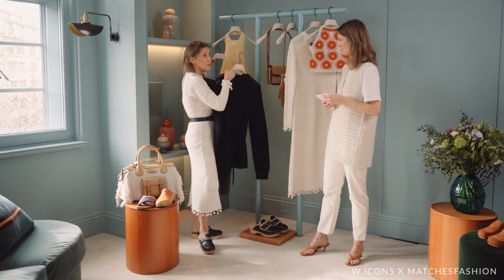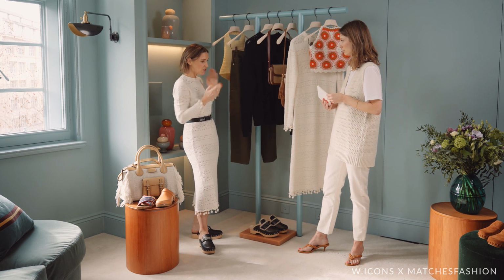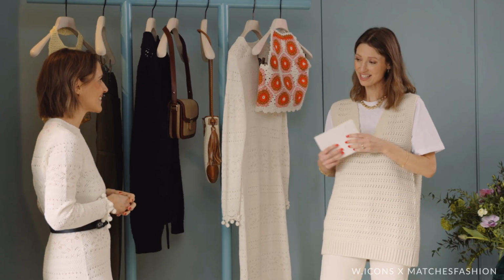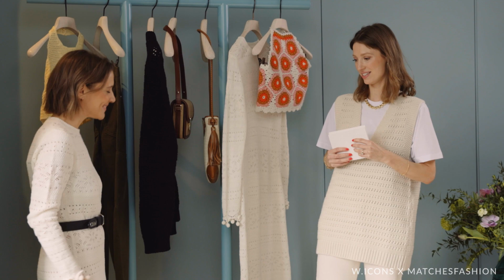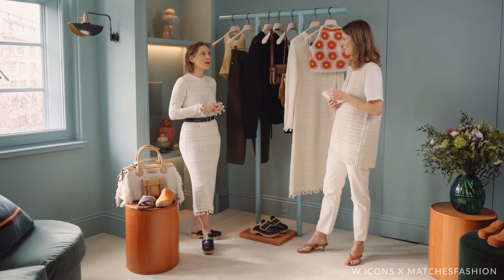It's a little bit like what you're doing right now actually, where you've paired a beautiful vest with the t-shirt and classic white trousers. Thank you. I love what you're doing with the dress here too. It's from Zimmermann, and the way I've made it wearable in the day is by pairing it with black accessories, which is always a good way of doing it.